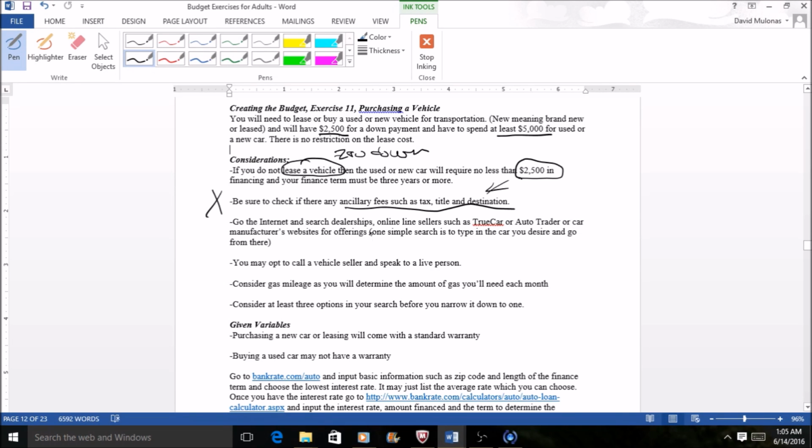Now, a good way, especially if you're going to buy the car, is to look at some online sellers. A good one that people use a lot is TrueCar, and Auto Trader is another place that lists vehicles as well. They'll give you numbers on what cars are really costing in your area, because they take averages that are inputted through your area, so you understand, as an overall consensus, what a car is typically going for.